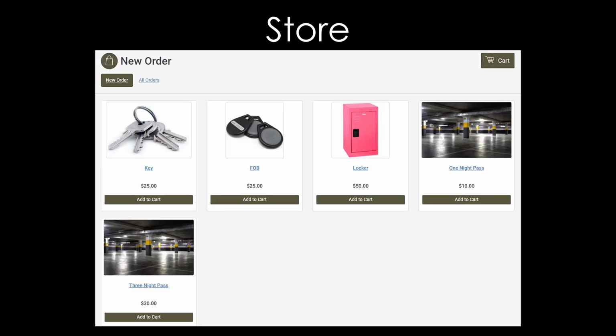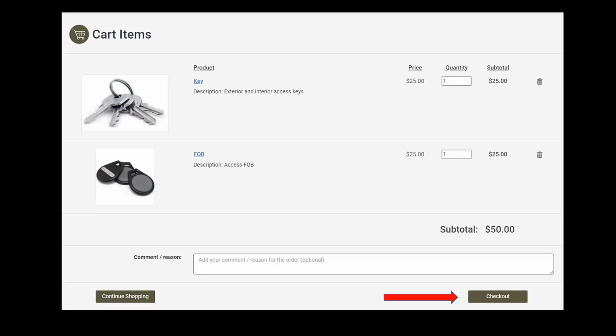You can set as many items as you wish in the store. There's no limitation. In this example, my unit account chose the key and fob to add to cart. Once I add those to cart, you see a similar screen that looks like this. This will show what I have added to my cart. On the right-hand side, you have the price, the quantity, and the subtotal. And at the bottom, you have the checkout option.